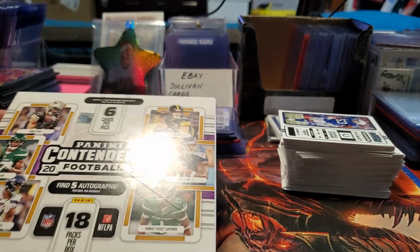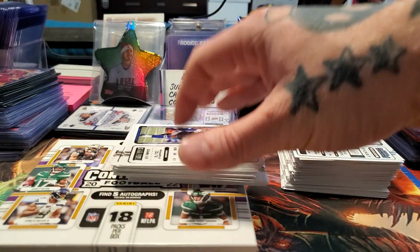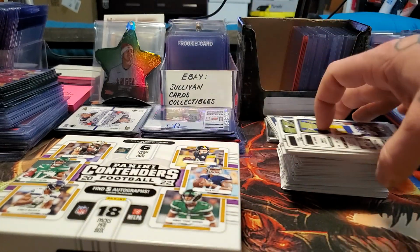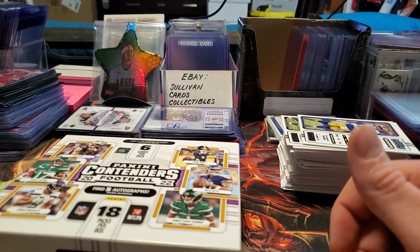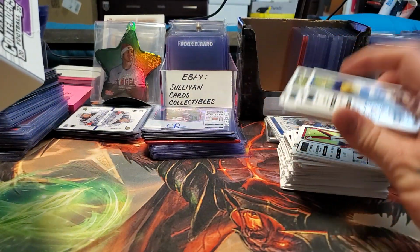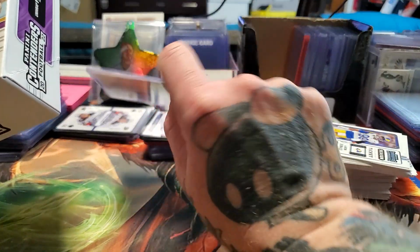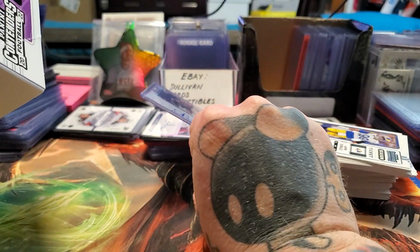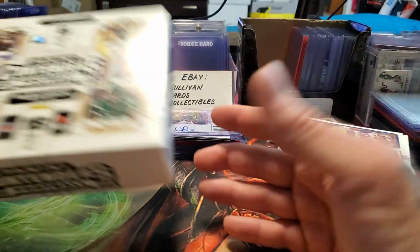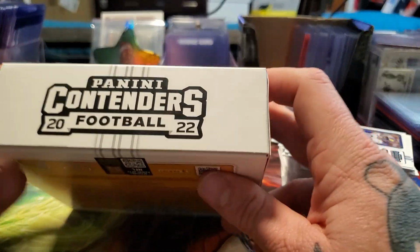I'm kind of annoyed, because usually out of this stack you'd have that many rookies at least, or something of just base rookies. Some of those guys are $2, $3, $4, but every one of my packs, you saw it, was basically 5 base cards and 1 insert. And then if we did get an auto, we got this and maybe an insert, and then like 4 base cards. So I'm going to say a big bust to this box. I don't know if they're all like this.